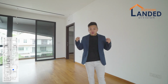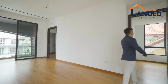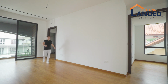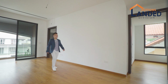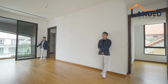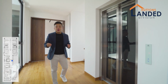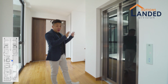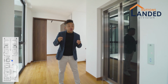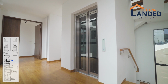So I'm going to show you one of the favorite features I really love about the junior and the master ensuite. Let me show you right now. So one of the most important features in a modern landed property nowadays is to actually have a private lift. So you rarely find a granny room nowadays on the ground floor because of the convenience of the private lift.